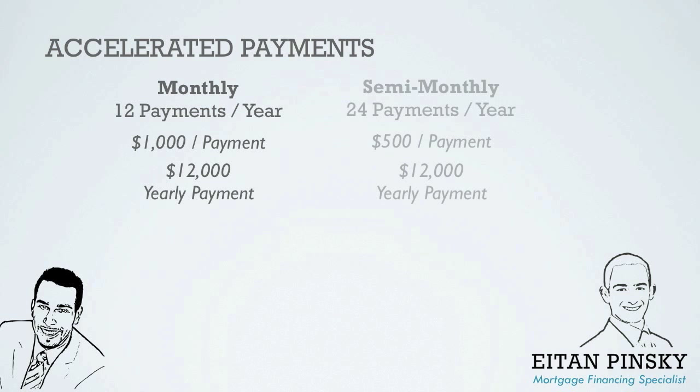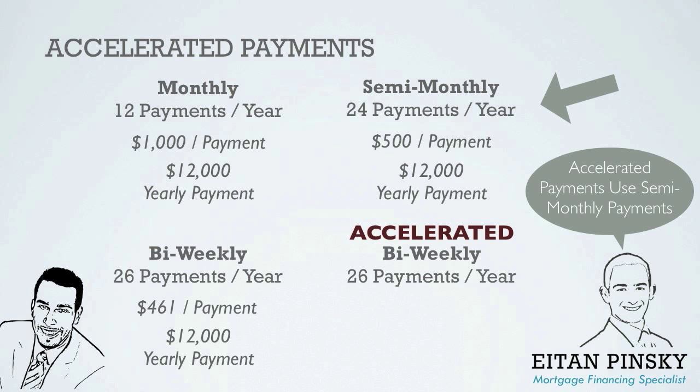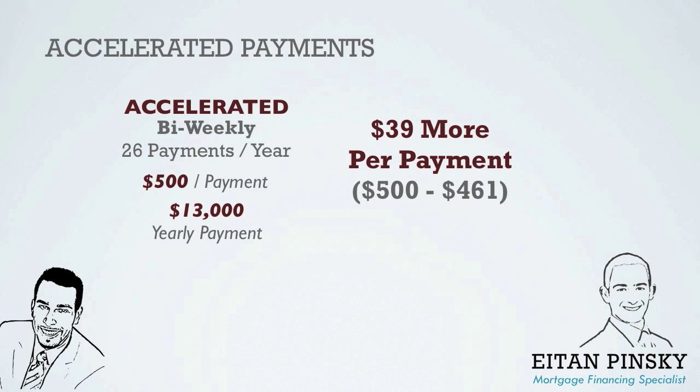If Neil were to pay semi-monthly, or every half month, he would be making 24 equal payments of $500. Additionally, if Neil wanted to pay bi-weekly, or every 2 weeks, he would be paying 26 equal payments of $461, or $12,000 divided by 26. However, accelerated payments use the semi-monthly payment amounts, or $500, to be paid 26 times. In this case, Neil will pay $39 more per payment, which goes to pay down his mortgage balance directly. Neil now pays $13,000 instead of $12,000 over the year.